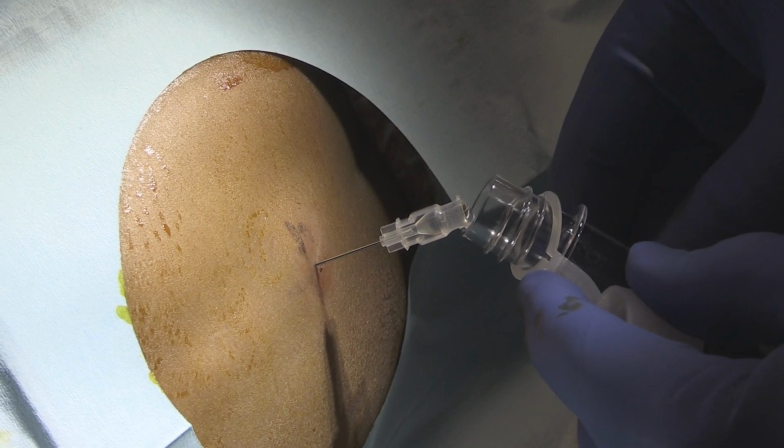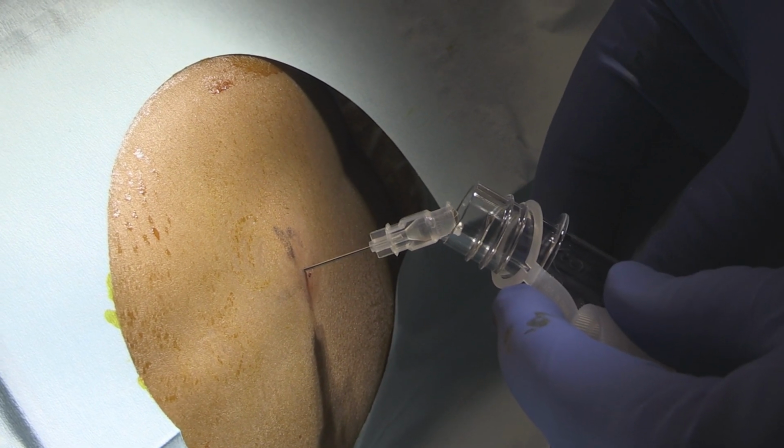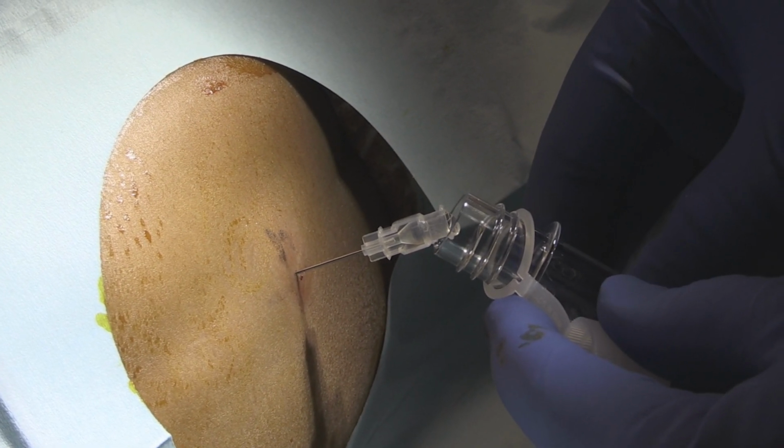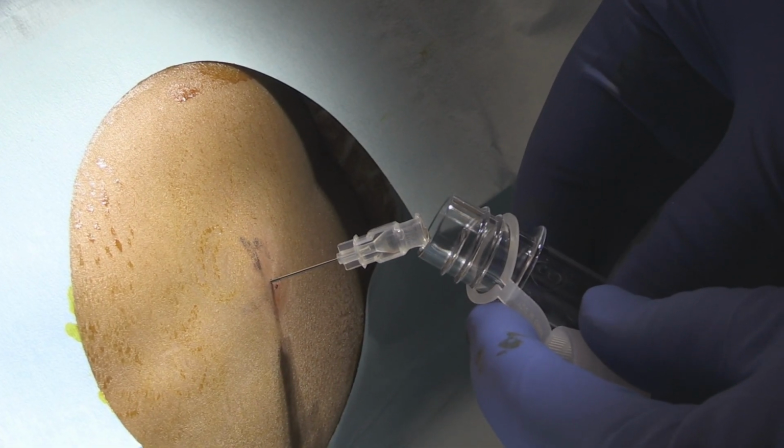I'm going to use the compass one more time just to confirm pressures at the end of this, but I've seen pressures from 11 to 17. Is that what you have documented? Yeah, I think the highest I saw was 19.